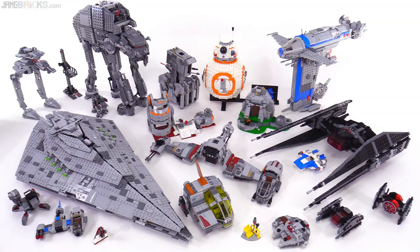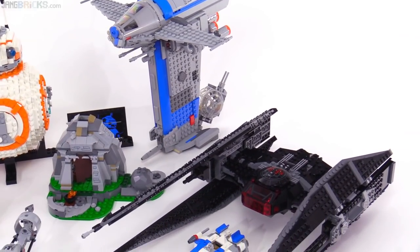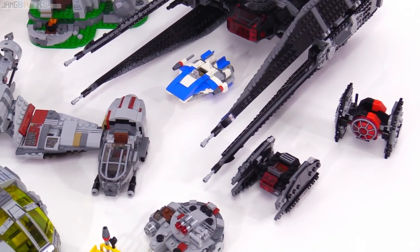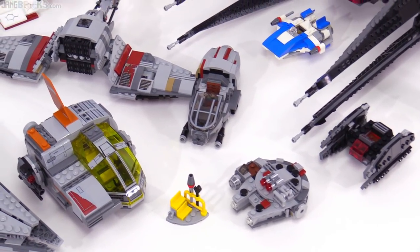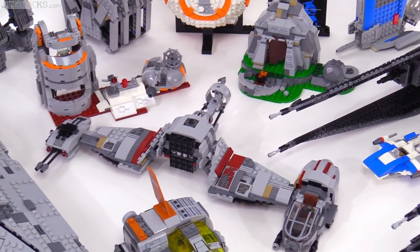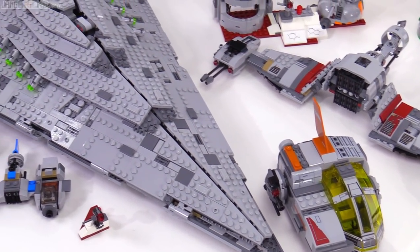That said, though, if you know anything about me, you know that I am not afraid to criticize things that I find to be really, really bad. So what are we looking at here? If I counted correctly, this is 14 individual sets with retail values that total over $900. And since all of these are presently on the market, you can expect to pay something very close to that for this collection of sets.